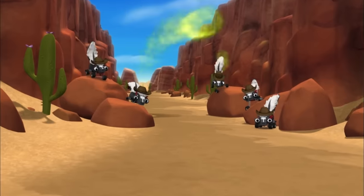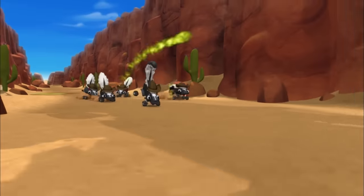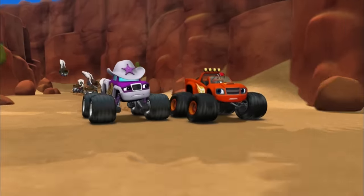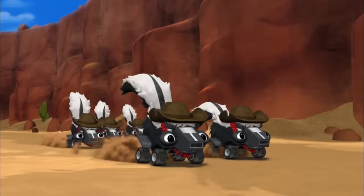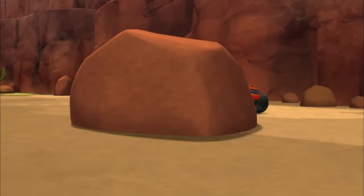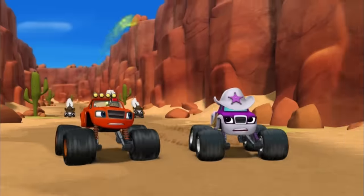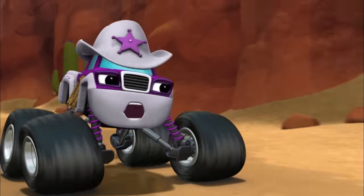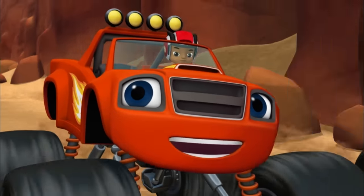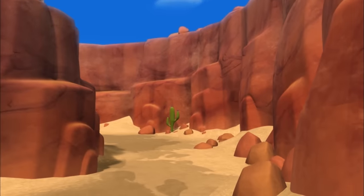It's Skunk Bandits. Let's get out of here! Everywhere. How are we gonna get away from them? I've got an idea. Look up there. Big rocks! We can use those to block the canyon so the skunks can't follow us.